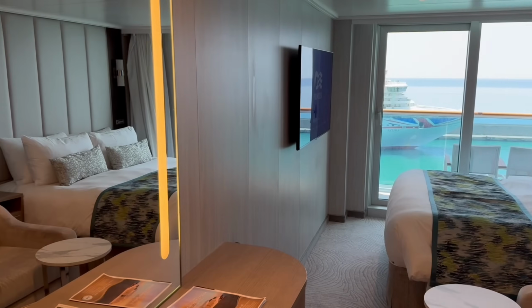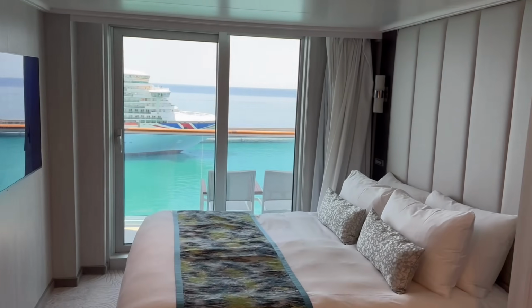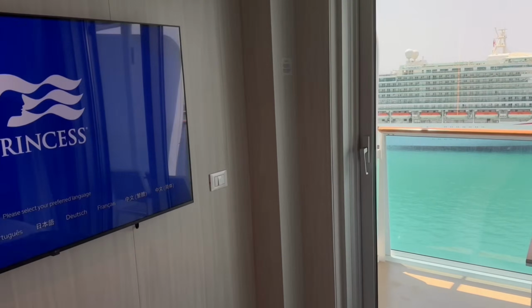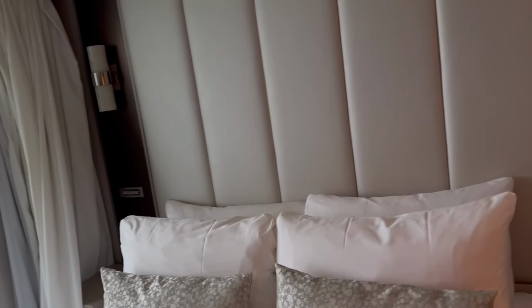The next pro is going to be the large staterooms. The staterooms are quite large and modern compared to other cruise lines, and even the shower has a glass door instead of a curtain. So they did a great job with staterooms and furnishing them.